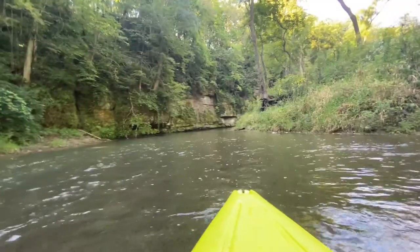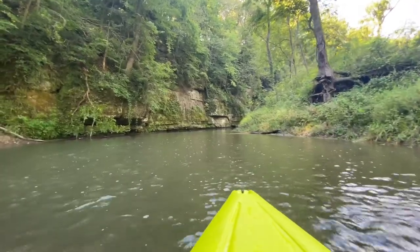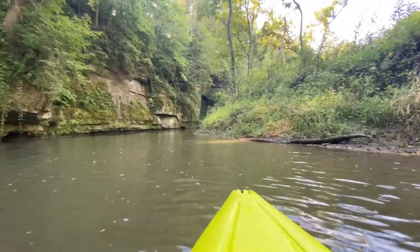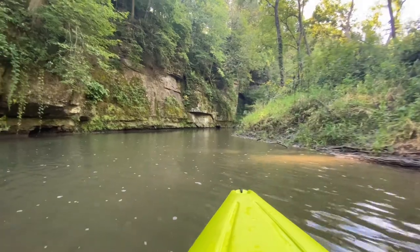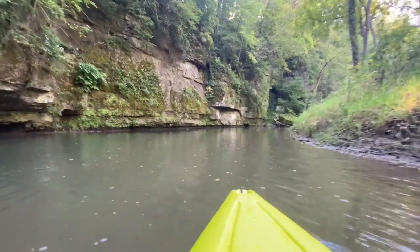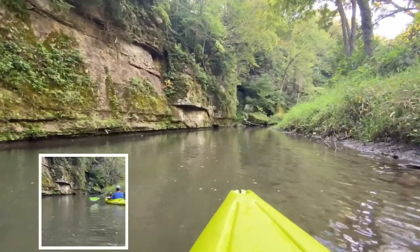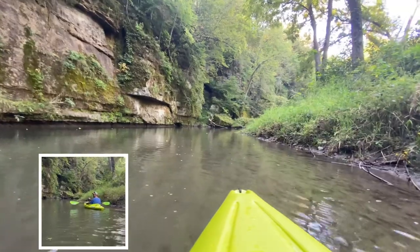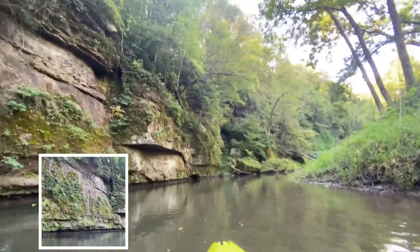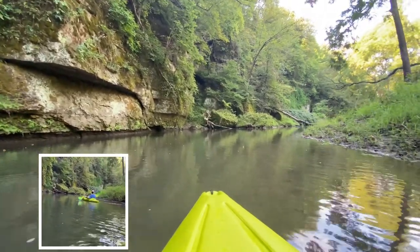The big rock right here. Look at that. Oh, gosh. Ain't that cool? That's very cool. Look at all the ferns. That's just some awesome landscape right there. Yeah. That's crazy.